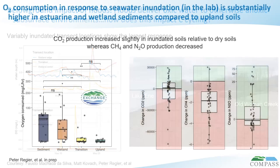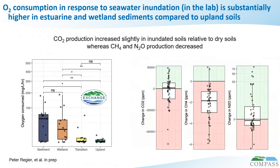We were curious about studying the respiration rates involved with these oxic events. So using those exchange samples, about a subset of about half of them, we inundated them with seawater in the lab.